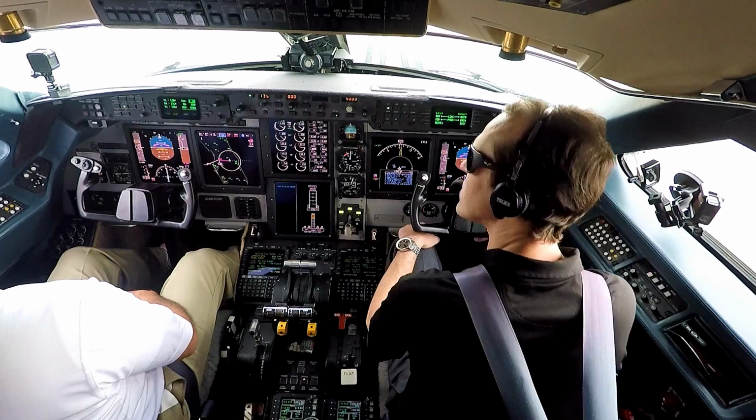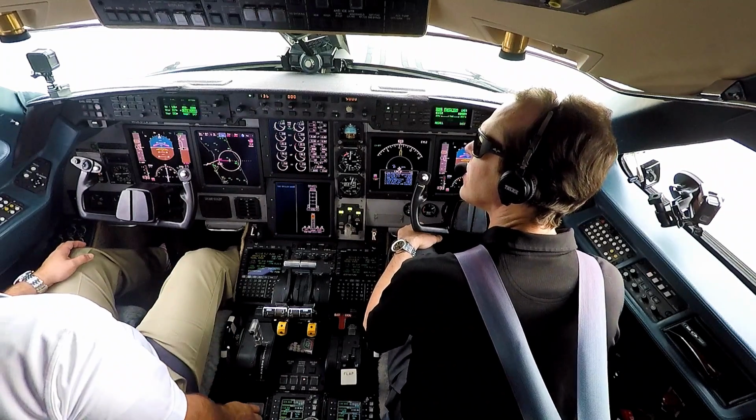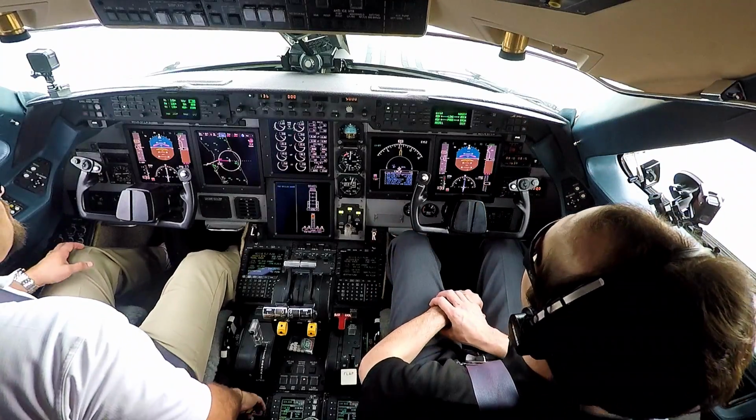A330 just took off, so yeah. Something big took off. Yeah, it was a 330, I saw it when we were coming in.